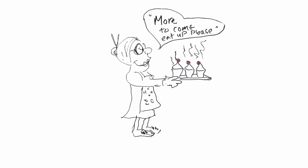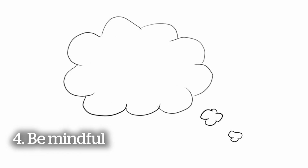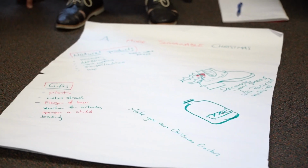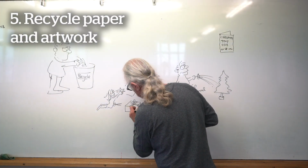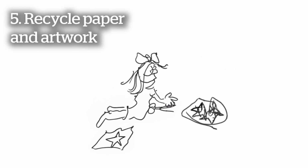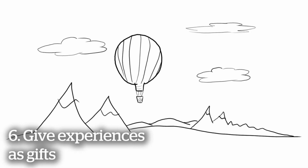Homemade gifts, so do preserving, baking, all those kind of things to give to people. And be mindful. So think about what you're supporting, pre-planning, so you can save time, resources. We thought about recycled paper, so if you've got children using their artwork and things like that as wrapping paper, so you're repurposing things.